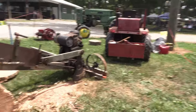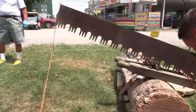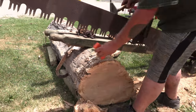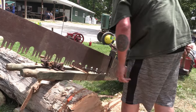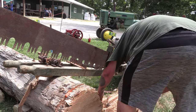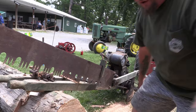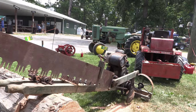That's only because you weren't up high enough, right? It should have been up a little more. Actually, it was starting to bind because I didn't have my wedge in. I gotcha. But it's all but through. Got that wicked knot on the bottom of it. There you go. But that's all that was holding it. That's it. Yeah. A little bit of bark. Great display. Thank you.